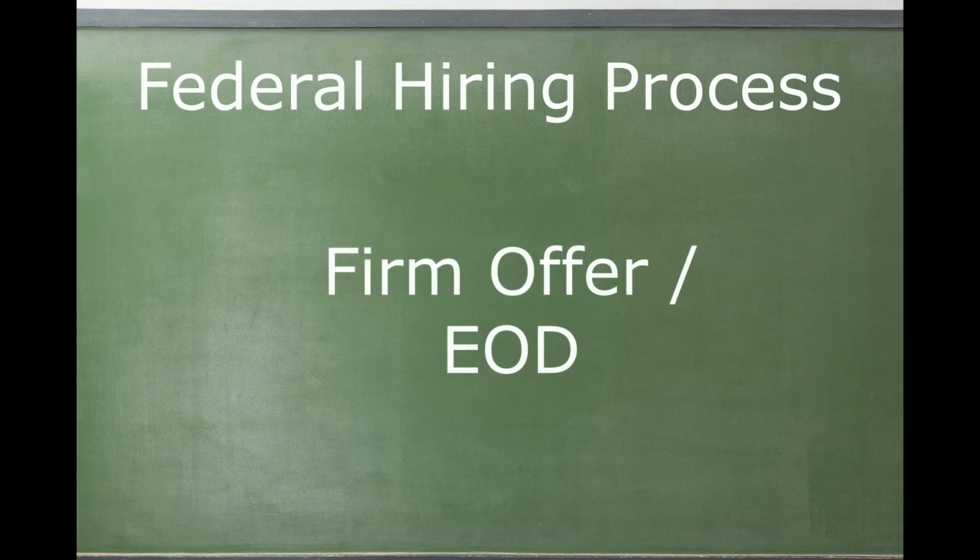And at the firm offer, they're going to do the same thing. They're going to call you, let you know everything's complete, and then they're going to talk about start dates. They're going to give you an estimated date up until then, but this is where you're going to nail down a final date. So you will be given one date. If you need time to give a 2 weeks notice at your current employer, they will build that time in. If you need time to relocate, if you're moving for the position, you can build that time in.